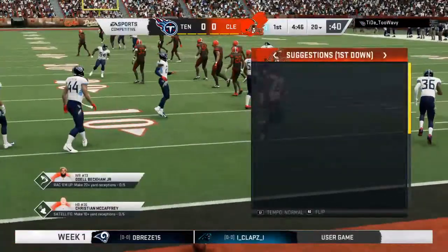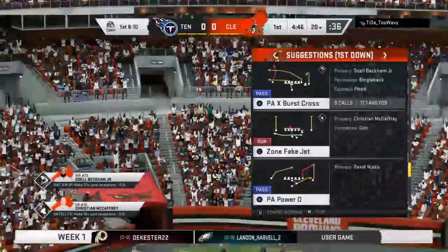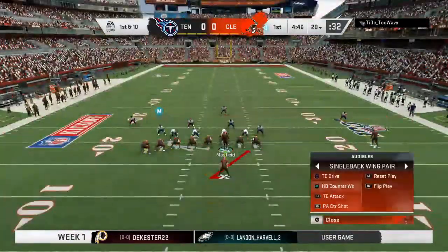And he didn't quite have the backspin on that one. It hits at the 4 and continues into the end zone. It's a touchback. The Browns' drive about to get started.